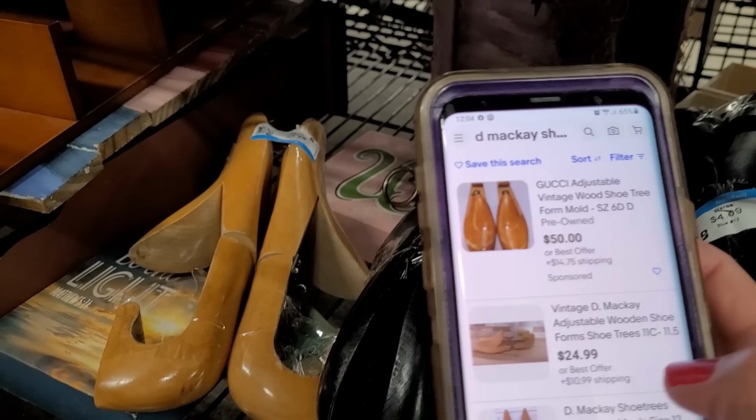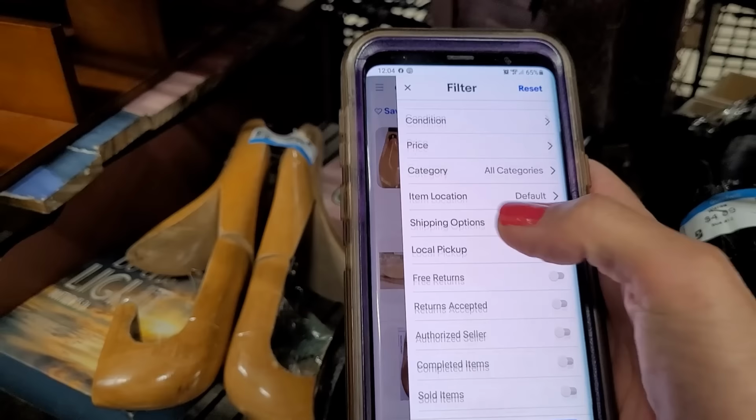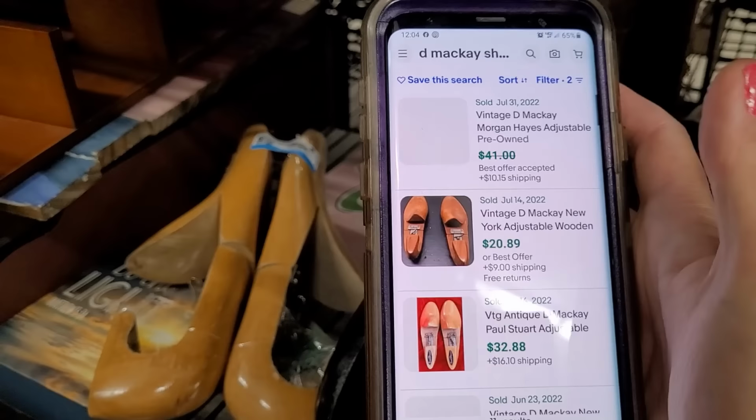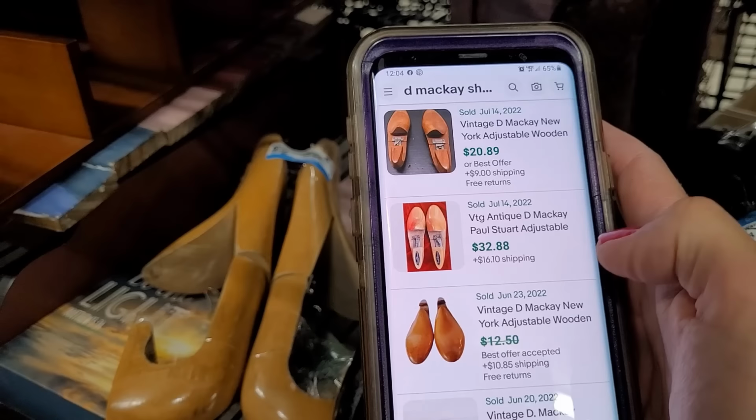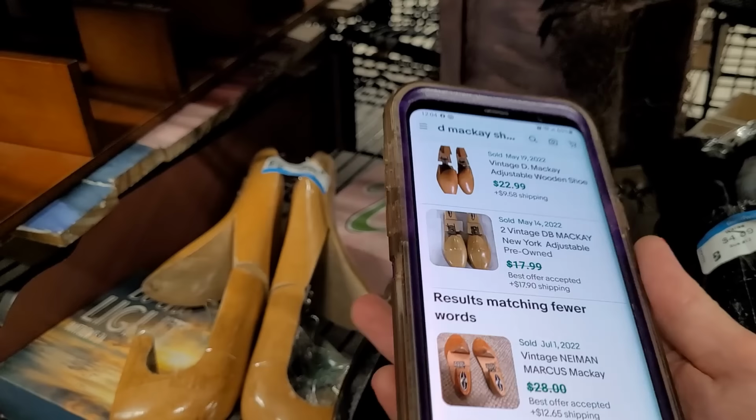This looks really promising. Now we will take a look and see what has sold. Show more sold items. Click off. 41, 20, 32. I think for $5 a pair, it's definitely worth picking these up. We'll pop them underneath the cart and have a look at these.